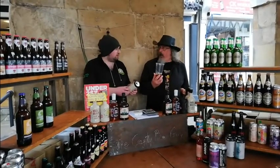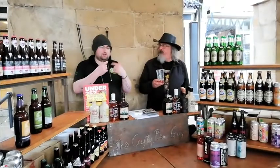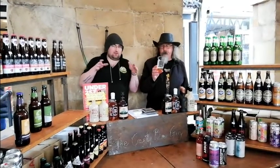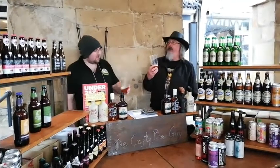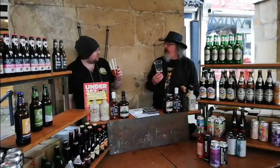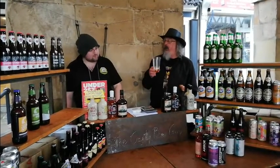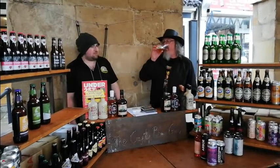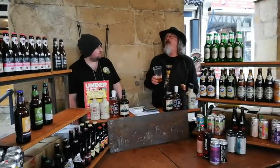Very bitter. I'm not getting the bitter. I'm getting a lot of bitter. This is why tasting beers is good to do with two or three people, because you've all got different palates. It's not unpleasant. I'm not getting any bitterness whatsoever. Quite a bit of bitterness on the back taste. And it's very nice.